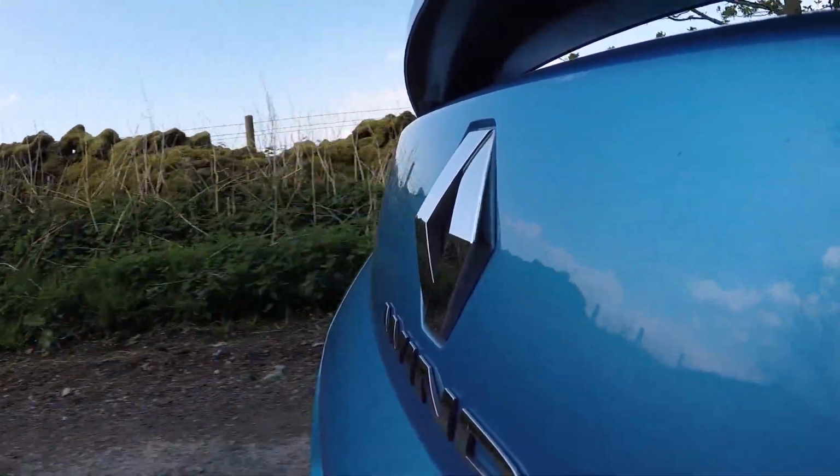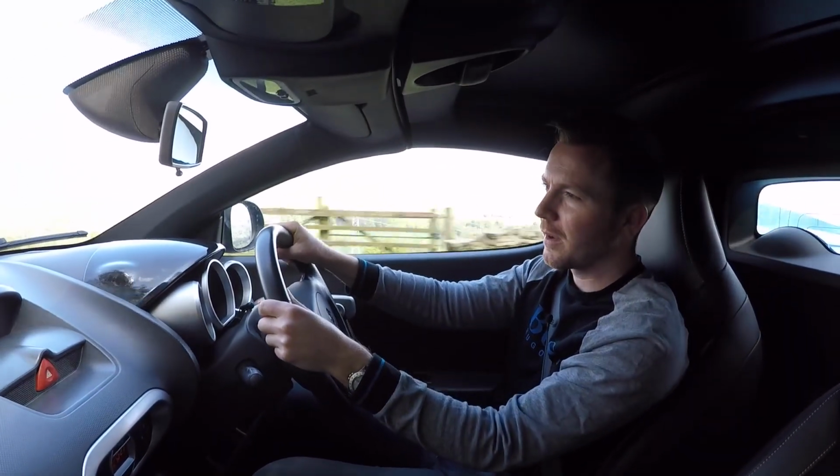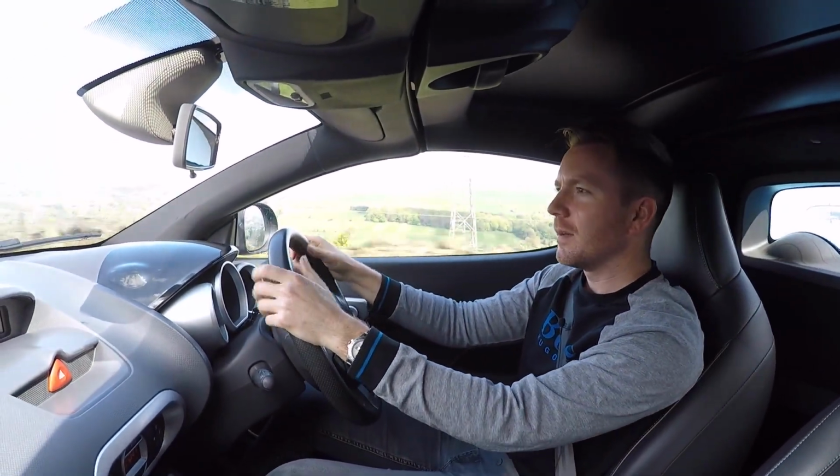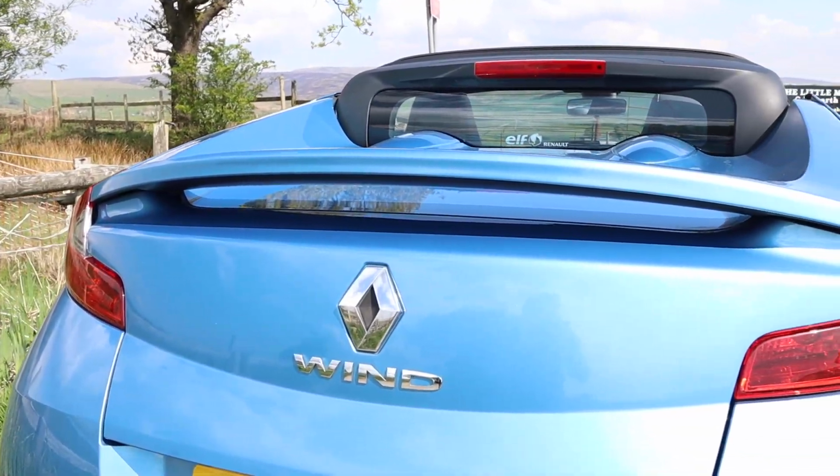Before any of you start to comment, we are still on lockdown, yes, but I do have to nip out and pick up a prescription, so I thought I may as well bring my camera along and show you the Renault Wind.